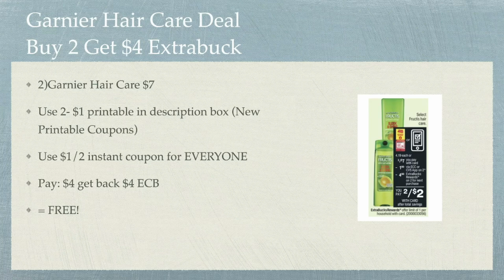So what you're going to do is grab 2 Garnier fruit teas for $7. Use 2 $1 off 1 printable coupons. Then you're going to use the $1 off 2 instant coupon. Everyone is going to get this. You can either print it at the red box inside of CVS, or it'll be available on the CVS app. You'll pay $4, get back a $4 Extrabuck, makes your final cost completely free.